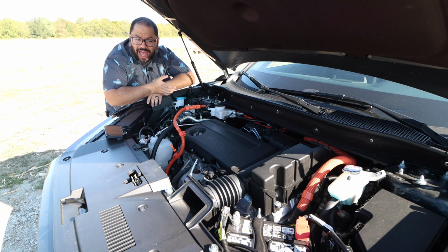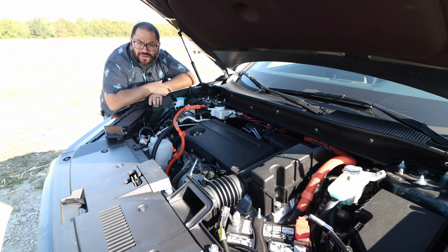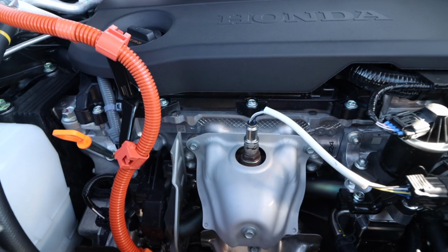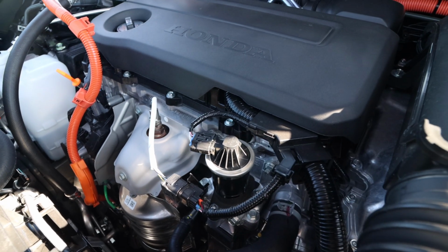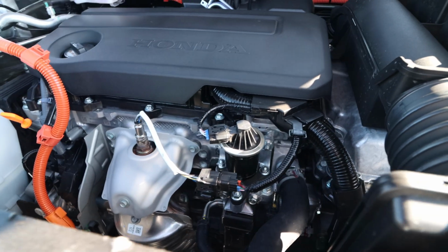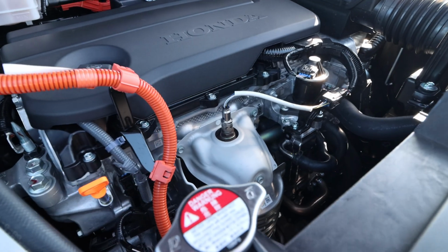But it's really good at, on startup, it's going to really use up that battery to the point that the remote start was kind of difficult because it's so quiet. We didn't hear it roar up. It's not a big roar, but it turns on the 4-cylinder gas engine.